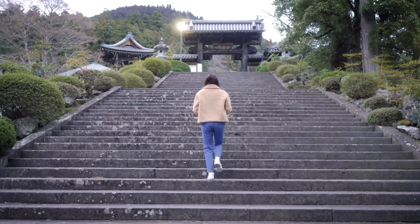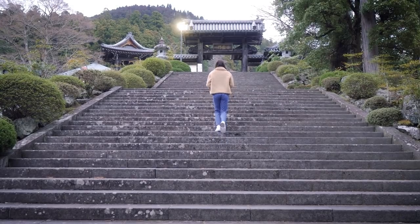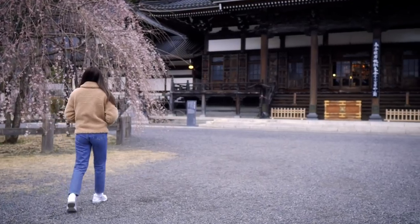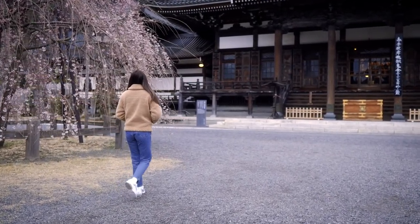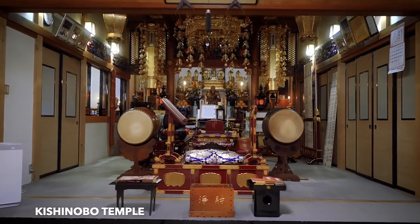I felt really rejuvenated after this trip, even though it was just 2 days. So if you guys also want to experience the same things I did, I'll put the link to the website I booked this 2-day trip from down below. And there are also other temples in the area you can stay at, like these ones here.